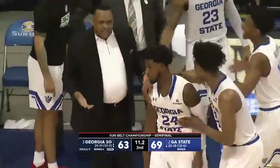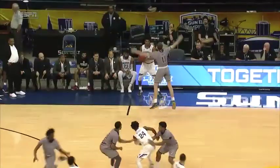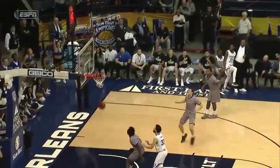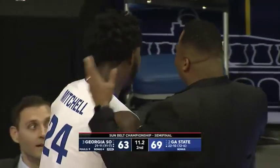I thought he drew it up in a timeout. No, I'm being facetious. Holy smokes. He had no idea what was going on. He took the inbounds with 20 seconds on the shot clock, thinking that there was one on the shot clock, and he hit the three, falling out of bounds. Oh, my goodness. And Coach Hunter is over there saying, what are you doing? What are you doing?